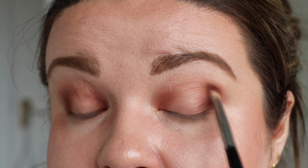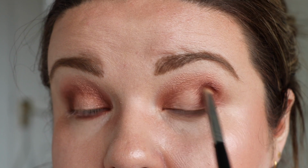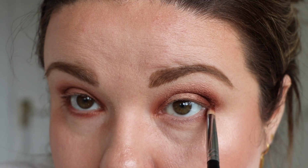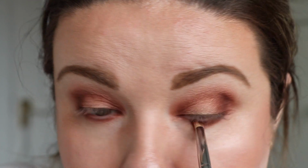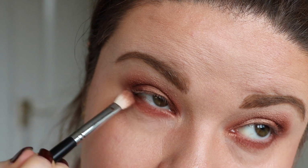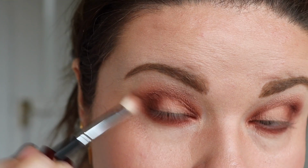So again, placing the define shade into the outer corner first of all, and then also into the inner corner, and using that same shade onto the lower lash line. I am now dipping back into the enhanced shade, just taking a very small amount onto my brush to blend out that lower lash line.